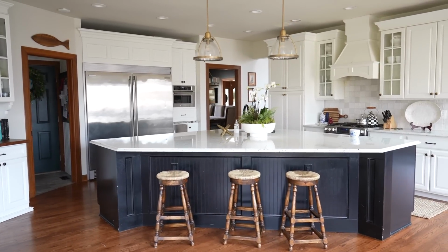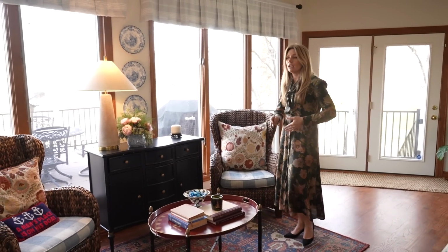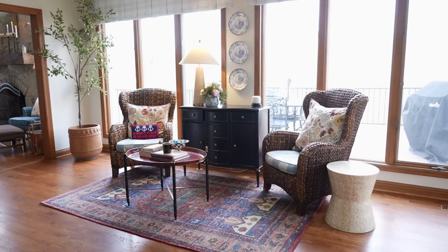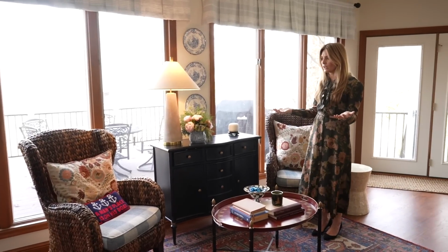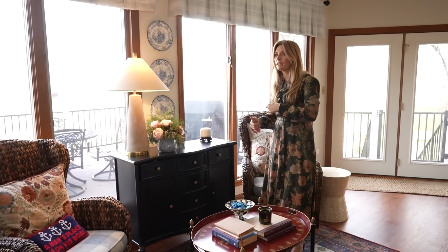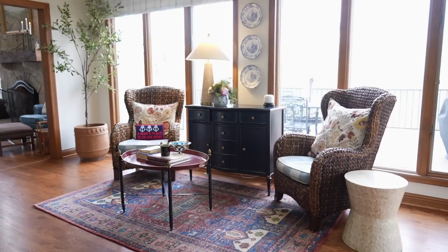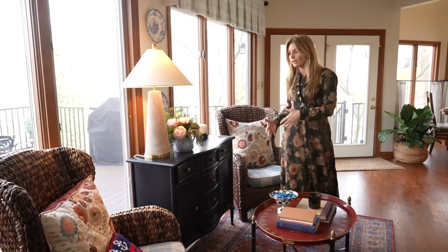All right, so this is our little sitting area that we created within our house. This whole room actually used to be 2 different rooms, and the previous owners took it from a galley kitchen with a very small sunroom into this wide open space. And so it's kind of an awkward area. I had a hard time figuring out, they had a couch here, but because we have multiple families and children that are always over, the couch just didn't seem comfortable. People were kind of falling on each other.